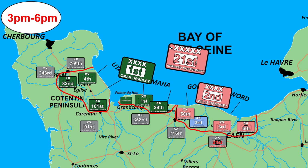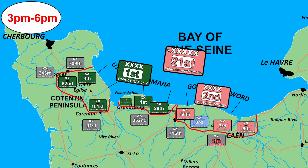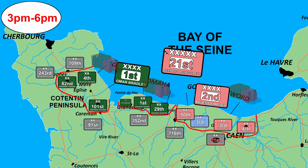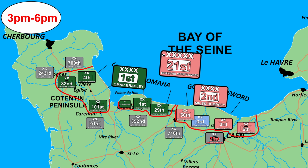All German defenders by roughly 3 p.m. on Omaha Beach are finally neutralized, and the beach is given the all clear. U.S. reinforcements start arriving on Omaha and Utah beaches, and all beachheads start to receive supplies and more combat power to assist in further driving inland.